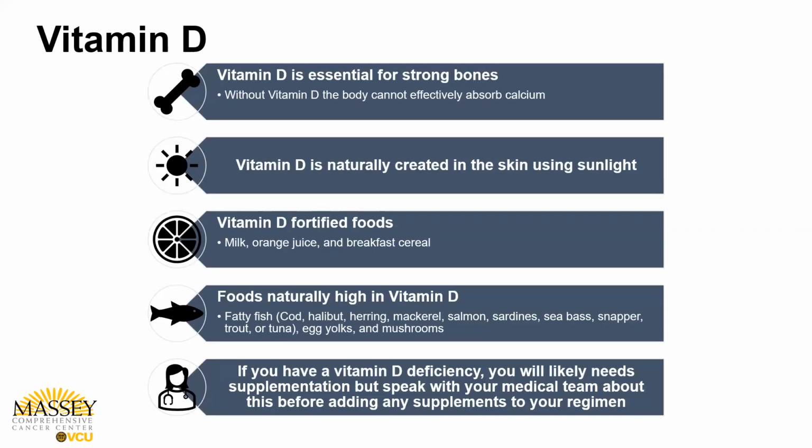Let's talk a little bit about vitamin D. Vitamin D is also known as the sunshine vitamin and is essential for strong bones as it is required for the body to properly absorb calcium. Vitamin D is naturally created in the body through absorption of sun rays, particularly UVB rays, but certain factors may limit the amount of vitamin D you absorb through the sun.